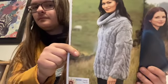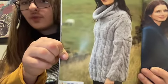And then, lastly, I got this. This was also in the free patterns bin. There are several patterns in this book. This is the pattern I got it for. I like that sweater a lot. There are actually 2 patterns in here I got it for. I'll see if I can find the other one. I think it's this one. And this cabled sweater. I think it looks really good.